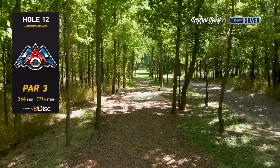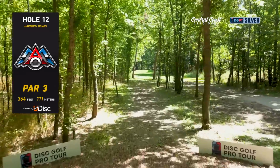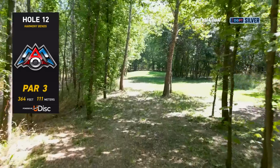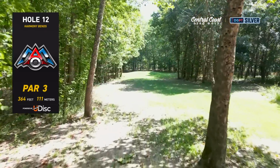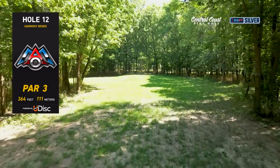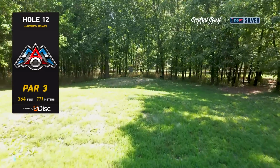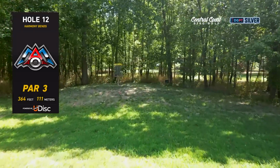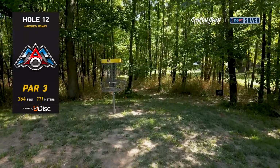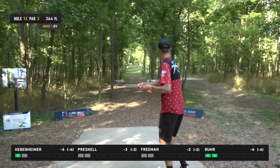Ooh, hole 12. I feel like one of the kind of signature par 3s out here. It is a tight fairway. Maybe 10 feet across here at the skinniest, and you really have to be throwing straight at the 375 range to consider a birdie on this hole. And the basket's up on this little mound, and yeah, pretty much just have to throw dead straight and trust whatever fairway, or a lot of players are still having to go driver.